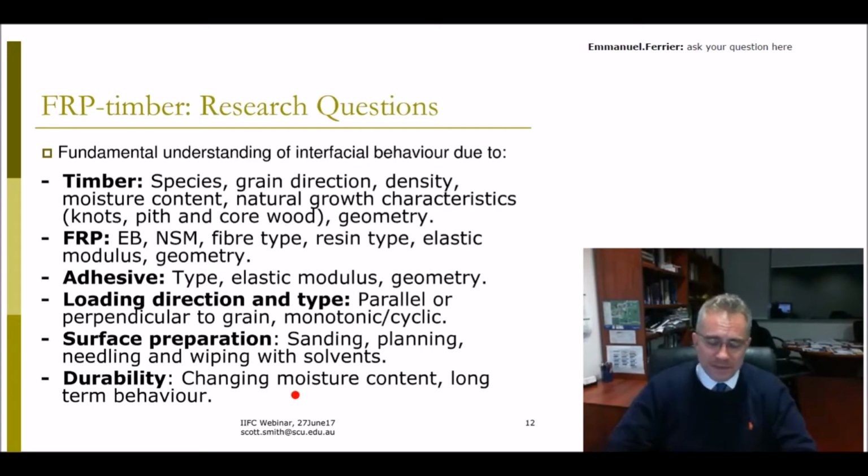Now, when we combine FRP to timber, what are the research questions we should be asking ourselves? And what's the effect of the various parameters on the behaviour, the strength of that bond? Well, there's the properties of the timber, its species, the direction of the grain, its density, its moisture content, etc. There's the actual FRP. There's the shape of the FRP and how it's used. Plates for externally bonded, rods, strips for NSM, the type of the fibre, carbon, glass, aramid, or other fibres, the type of the resin, the epoxy, the elastic modulus of the material, the geometry.